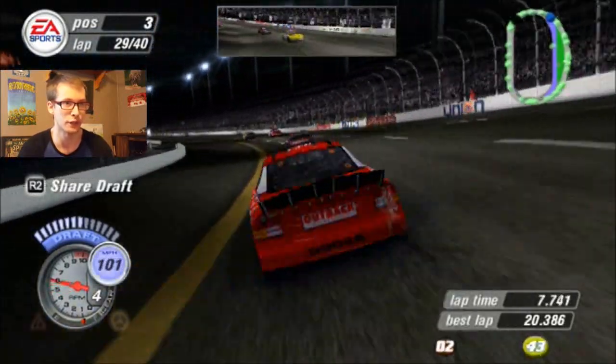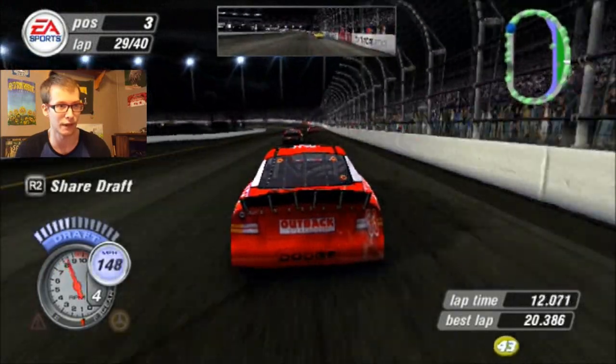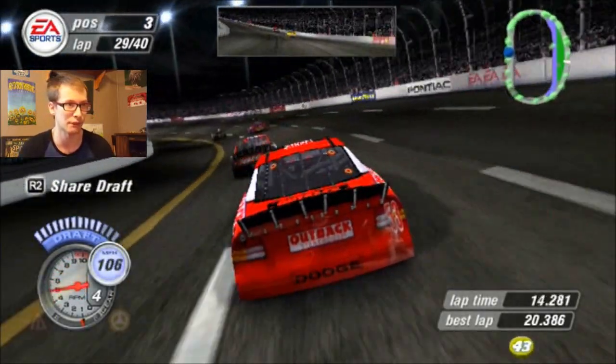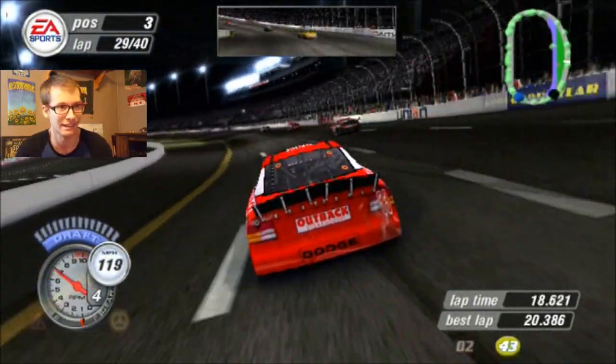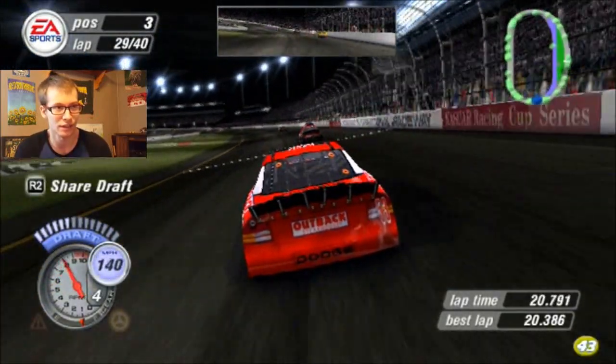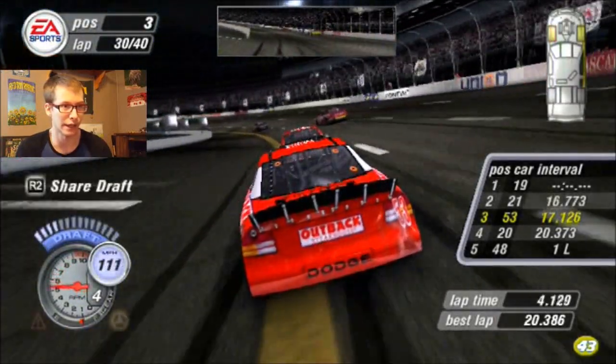And we also have Jeremy Mayfield. You better head down pit road at some point because that'd be stupid. And the game never really does that. If they haven't taken a pit stop, then they take their pit stop. But the fact that he's able to go to lap 29 is freaking ridiculous, man. What the heck? Okay, thank you. That was lap 30 for him, not lap 29. So it's still like 30 laps.